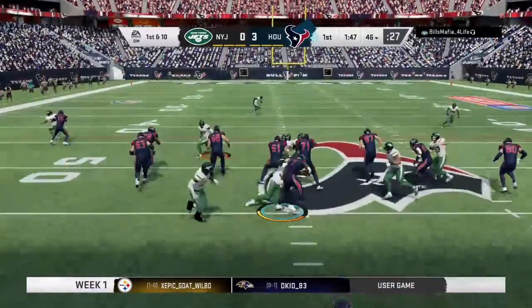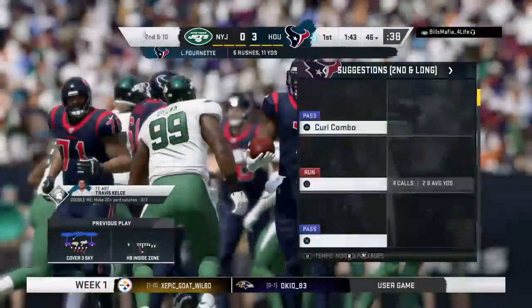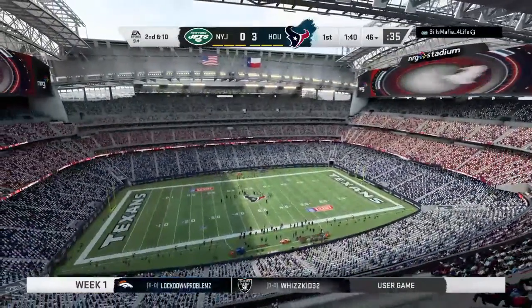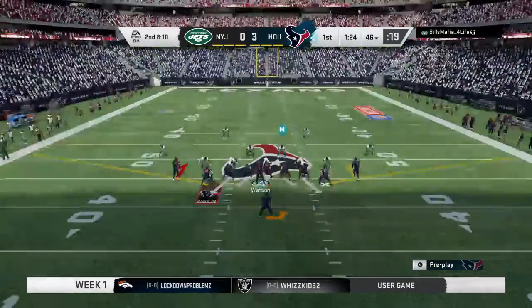1st and 10. They'll start out on the ground. It's Leonard Fournette. And he's going to get hit at the line of scrimmage and driven backwards. Officially no gain on the play, and it's 2nd down. So after the run for no gain, here's 2nd and 10.